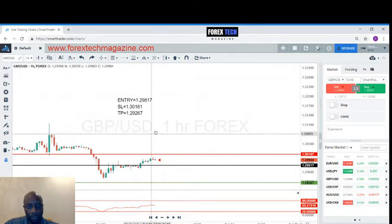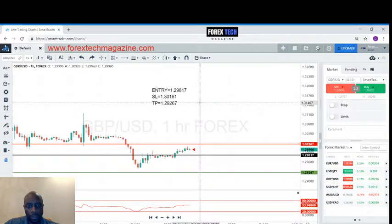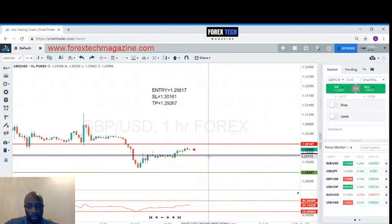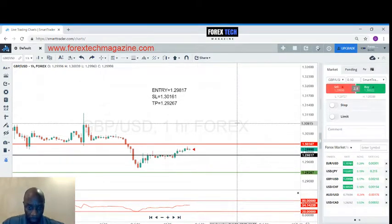All right, so let's look at this one. This one right here, we had an entry at 1.29817, right, which is here, the black line. The way I have this color coded is the way it's always going to be for my trades. So when you watch my show, get used to black being the entry, red being your stop loss, and green being your take profit. Okay, nothing big, but just so you get used to it. I just do that because it's simple for me and it gives me some consistency.